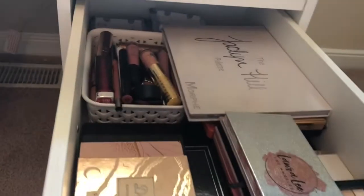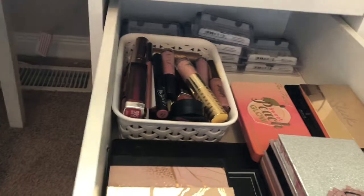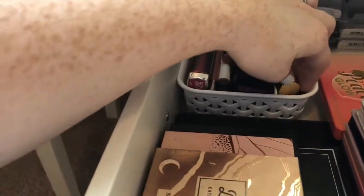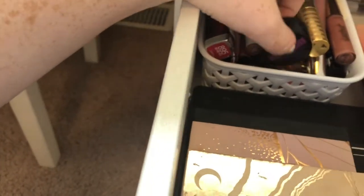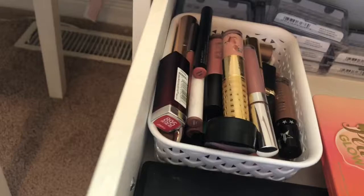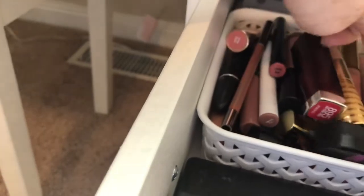So then you go down to the third, and this is all of my palettes, lippies, and eyelashes. I keep all my lashes back behind this little basket right here. This basket, again, is from Target. It was like 98 cents or whatever, $1. And I keep all my lippies in here. I have Maybelline, ColourPop, Lorac, MAC, Jeffree Star, Tarte, more ColourPop, L'Oreal, more Tarte back there, more ColourPop, NYX, MAC, Maybelline, so you get the picture.